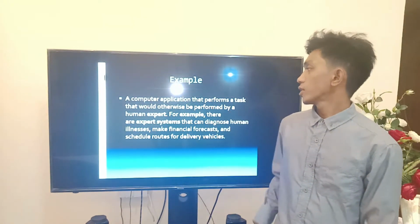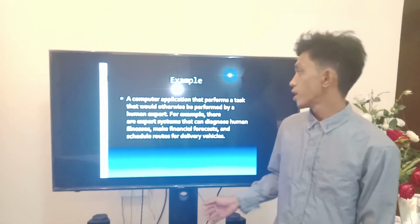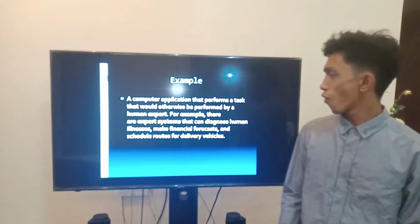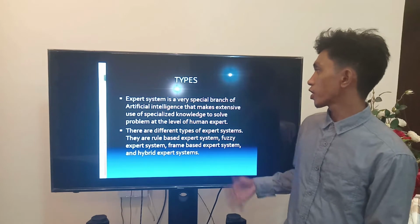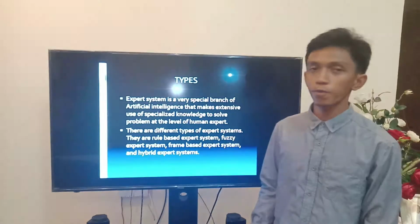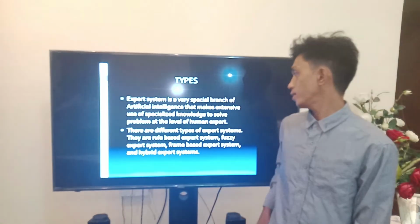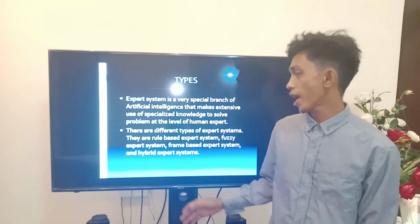Example: a computer application that performs a task that would otherwise be performed by a human expert. For example, there are expert systems that can diagnose human illness, make financial forecasts, and schedule routes for delivery vehicles. Types. The expert system is a very special branch of artificial intelligence that makes extensive use of specialized knowledge to solve problems at the level of a human expert. There are different types of expert systems. They are rule-based expert system, fuzzy expert system, frame-based expert system, and hybrid expert system.